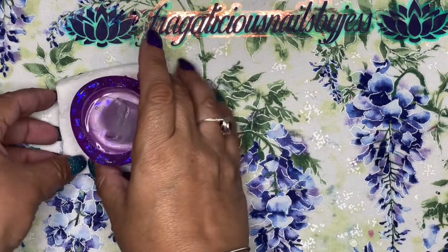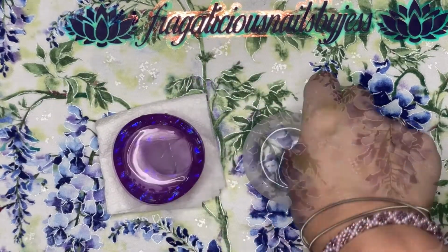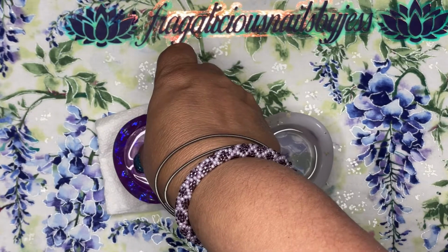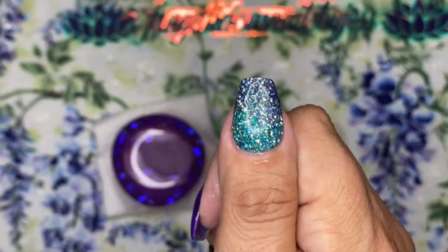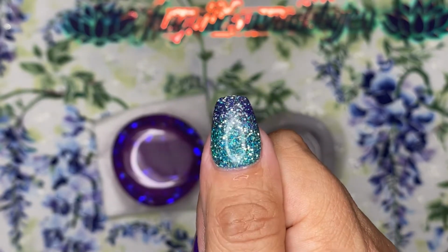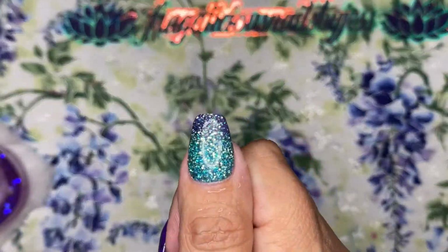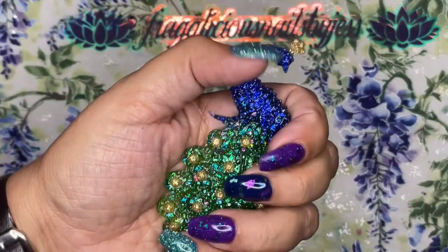So here, I had to put an ice cube in my water because it was just not cold enough to make it change. This thermal changes when you put it in cold, so I had to dip my finger in ice water to make it change enough for you to see it, because it was really warm in my nail room and I could not get it to change any other way. But there it is. You can kind of see the purple at the tip.